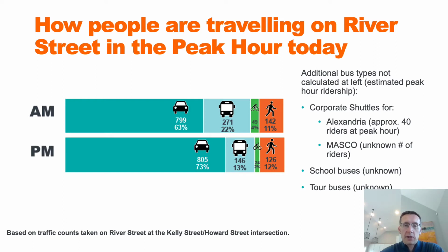So a little bit of background about how people are currently traveling along the corridor. Roughly about 70% of the traffic on the corridor is by automobile, about 15 to 20% is by transit, and then roughly 15% is by walking or biking.